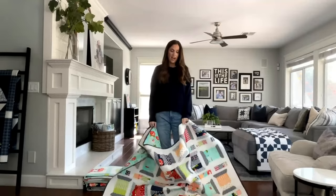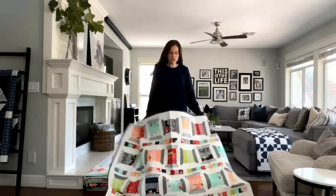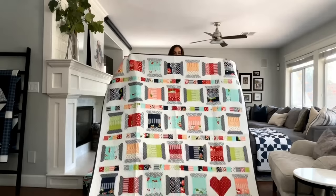All right, so this one's called Spools 2. I had a spools quilt pattern back with Marmalade, I think. And then years later, I did another one called Spools 2, and this one's made out of a jelly roll. Super fun to make. Again, one of those that you could use any jelly roll on.